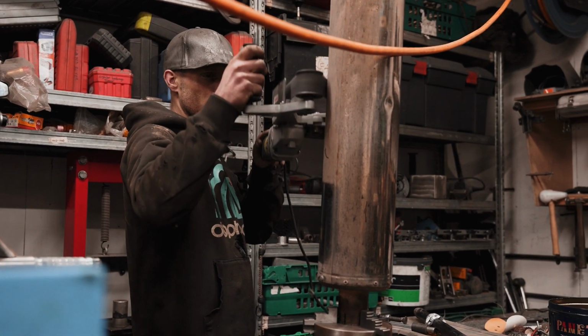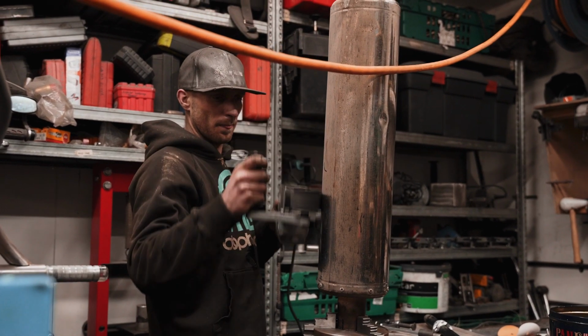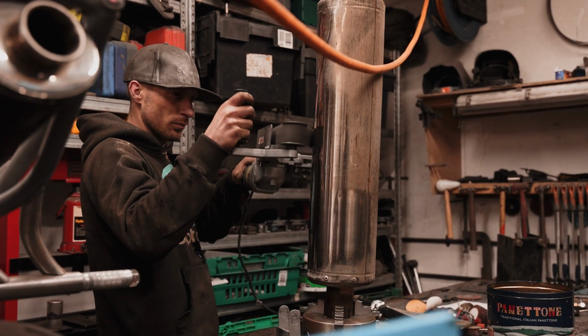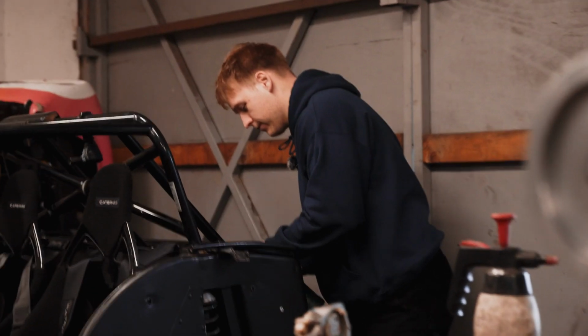So Dan's been a good little goat, and he's helping me polish my exhaust so it looks nice and shiny. Luckily I haven't got the patience, but Dan does. So that's why my car always looks top form. Dan, I want it so shiny you can see your little teeth in it.